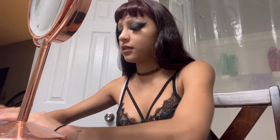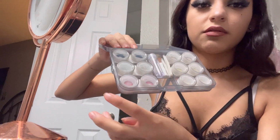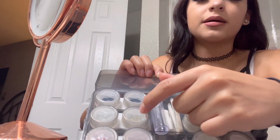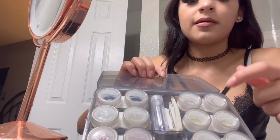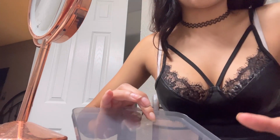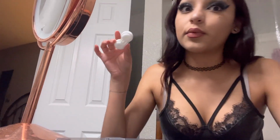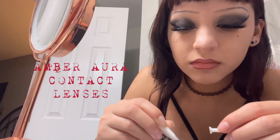Right, now I have 3 left. As you can see here, these are the ones I tried: black, Megan Fox, red. And these are the ones we haven't tried, which are the more natural ones. We've tried the kitty cat ones, and we have also tried the white ones. So now we're gonna try the natural ones. I think these are Pebble Rock or something like that.